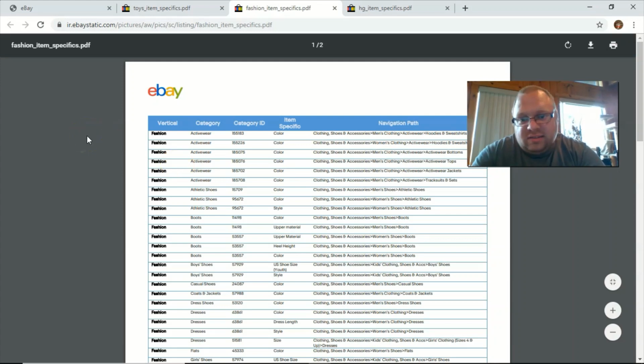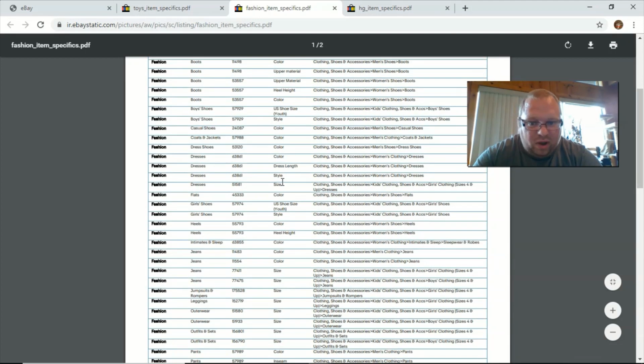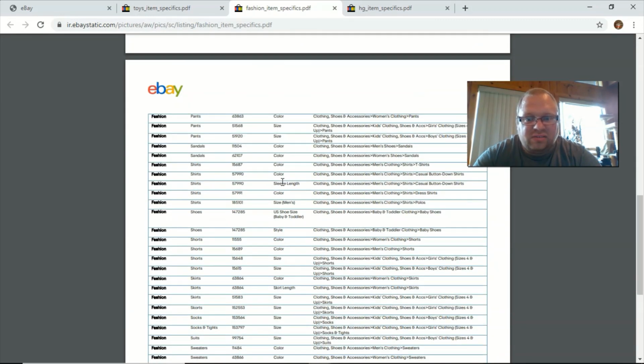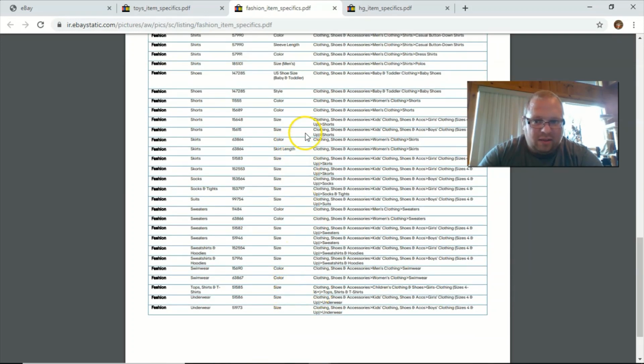Here we are. You can see we've got activewear, and for activewear, we're looking at color. Athletic shoes, color. Boots, they're going to require upper material, heel height, and color. Most of what you're going to see here is color and size. Almost everything in here is going to be color and size. There's a couple weird things. Shirt, sleeve length. Those are for casual button-down shirts, color and sleeve length. I'm assuming they're going to have quarter, half, three-quarter, long sleeve, short sleeve as your options. But skirt length, size, color, size, color, size, color.